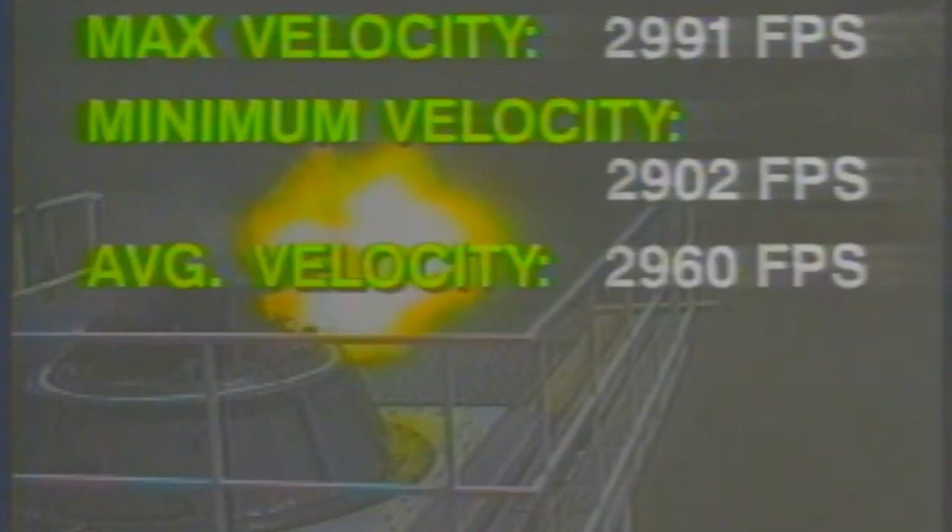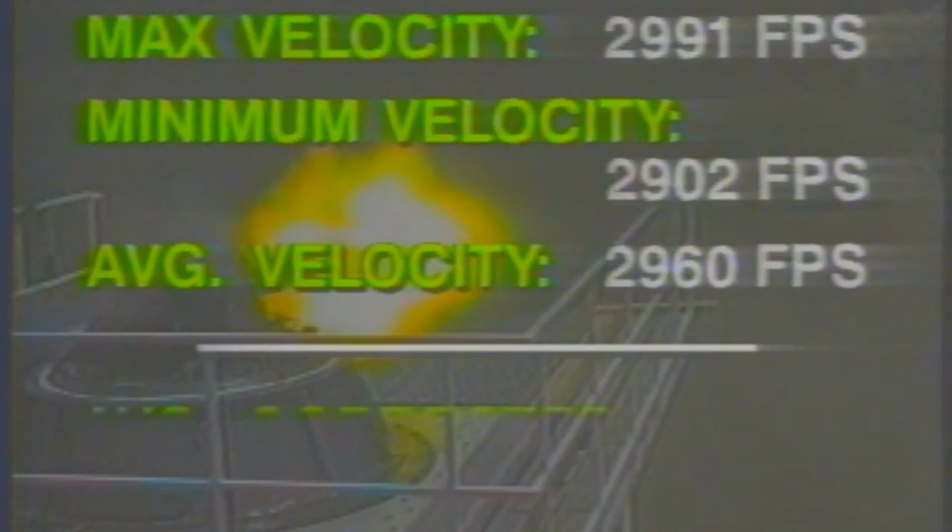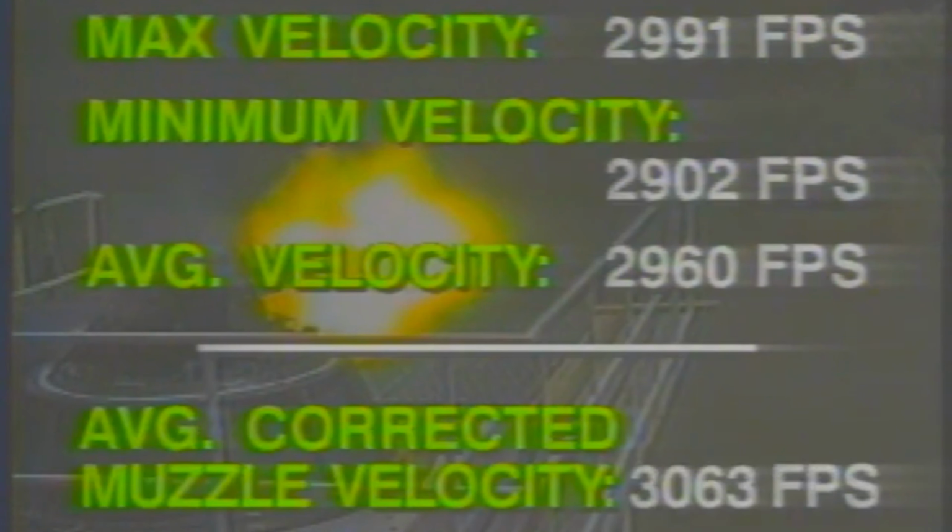per second. The average velocity was 2,960 feet per second. The average corrected muzzle velocity was 3,063 feet per second. The action time, which is the amount of time from the application of fire volts at the primer to the projectile's exit at the muzzle, averaged 4.3 milliseconds with little variation.